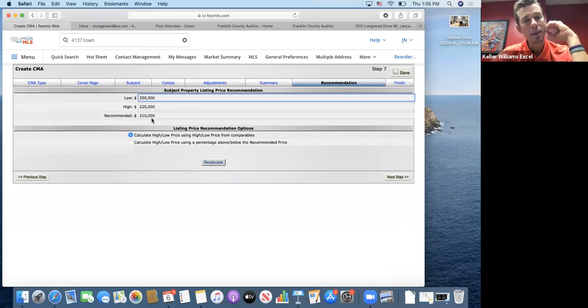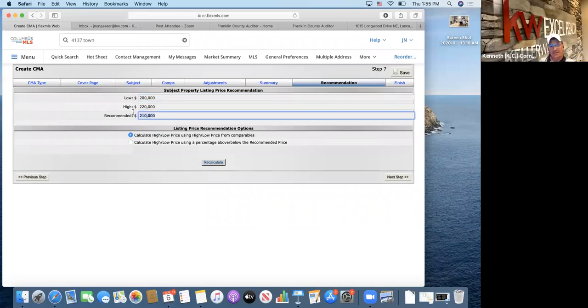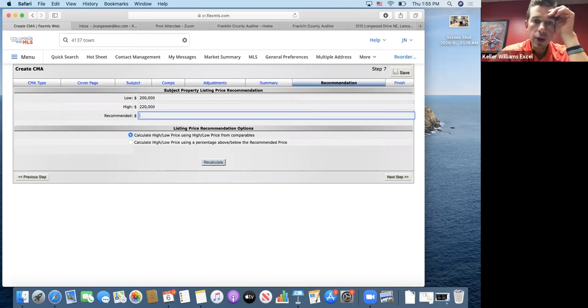Recommendation. So this will recommend a price just based solely off of the comps. So it doesn't take into account the pictures or anything like that. I always erase this. I don't want to go in there and hand my potential clients something that's not going to appeal to them, because I've been in Dana's house now, and I believe her house is worth more than 220.